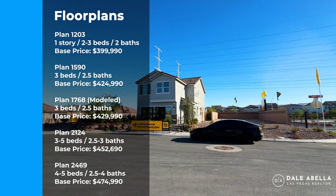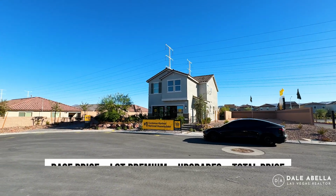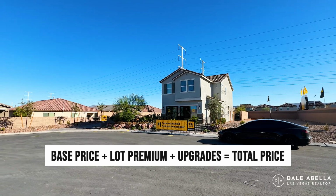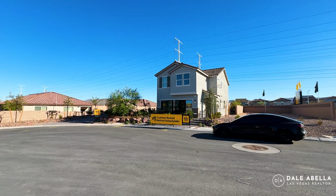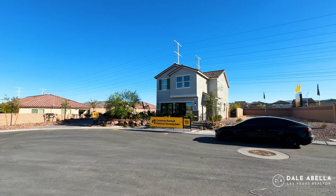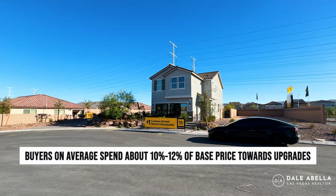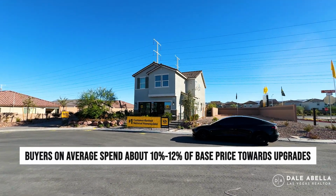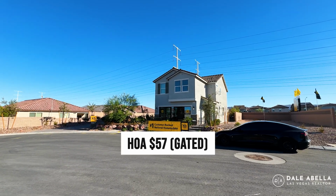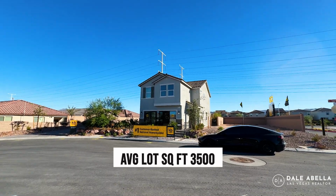Now guys, when you see base prices, if you want an accurate total of how much the house will cost, you have to add the base price plus the lot premium plus the upgrades, okay? The lot premiums here for standard lots are about $9,000. Buyers are going to spend on average about 10 to 12% of the base price in upgrades, okay? So you guys do the calculations. Also, HOA is going to be $57 a month. It is gated. There's 53 homes in the community. Average lot square feet is about 3,500.